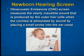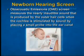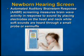Because OAE screening cannot accurately screen for certain types of hearing loss, it is important that any infant in NICU or with known risk factors be screened using the AABR method. The Automated Auditory Brainstem Response, or AABR, is the more comprehensive hearing screen method. By placing electrodes on the head and neck while soft sounds are heard through a small probe or earmuffs, brain wave response can be measured.